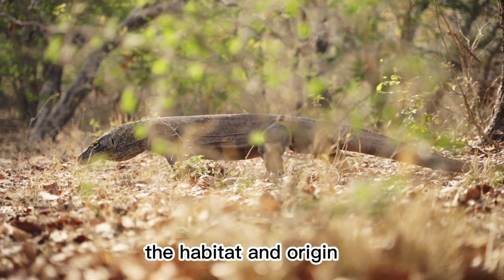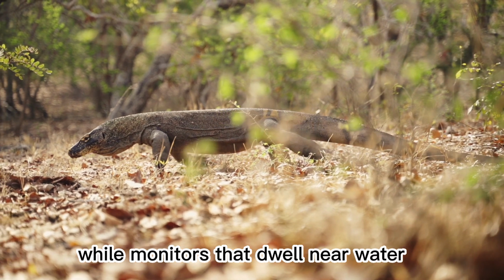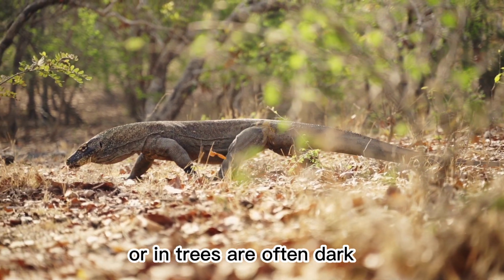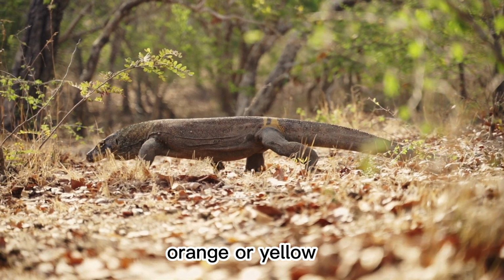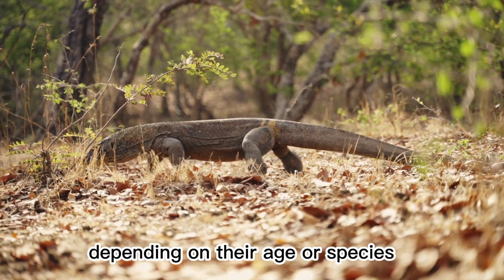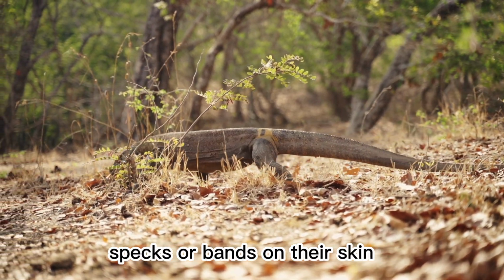The habitat and origin of a monitor lizard determine its hue, while monitors that dwell near water or in trees are often dark. Those native to desert climates are typically orange or yellow, depending on their age or species. Some have spots, specks, or bands on their skin.